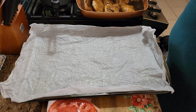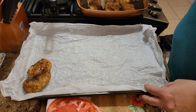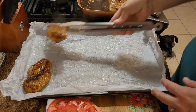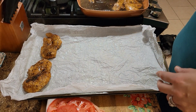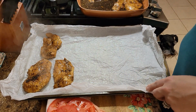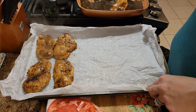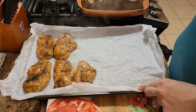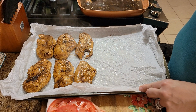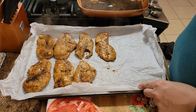Alright y'all, so I have my sheet pan here ready. I brought my pan of chicken over closer to where you can take that chicken out now that it's cooked all the way through. I'll just go ahead and lay all of this out, top it with the cheese, and then put it in the broiler and let that cheese melt first and let it get a little bit browned. Then we'll take that back out of the oven, top it with the basil and the tomatoes, put it back in the broiler, let those tomatoes get warm through, and then y'all, we'll be ready to eat.